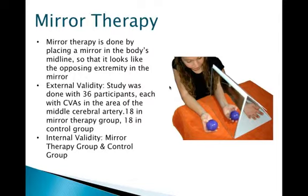In this study, the participants had their first ever CVA, no longer than 8 weeks prior. Each had it in the middle cerebral artery, like our patient. Each had severe hemiparesis, and some displayed neglect and aphasia. Patients were excluded if they had had a prior stroke or had other comorbidities complicating the study. So there were 36 participants, 18 in the mirror therapy group, and 18 in the control group.